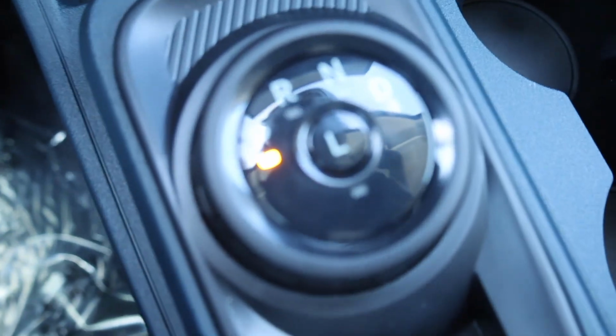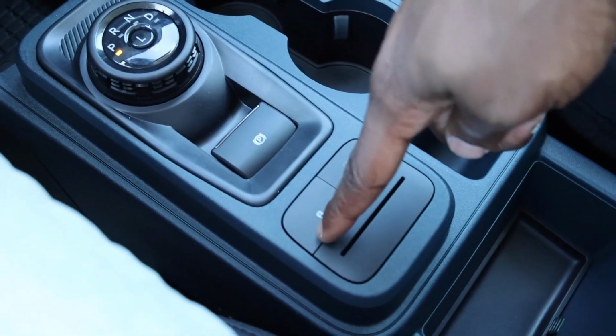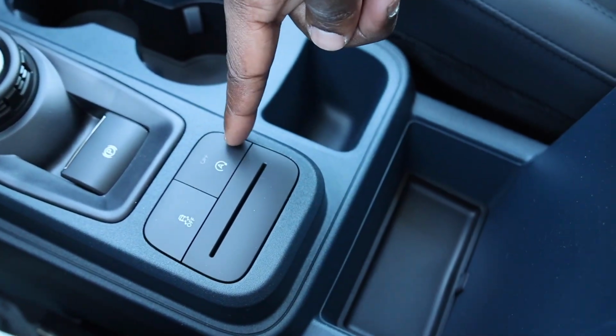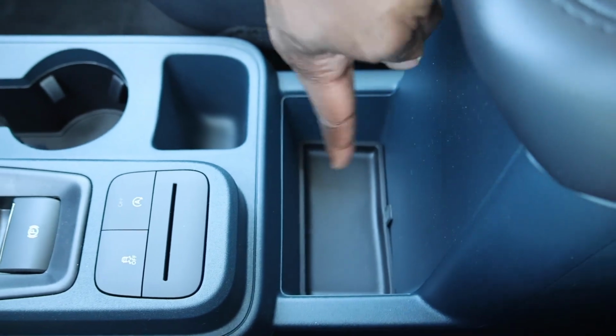Here's your gear selector, electronic parking brake, traction control, auto stop start. You can disable if you like, basically. A little bit more storage, and then center armrest is leather with some deep storage inside of this area too.